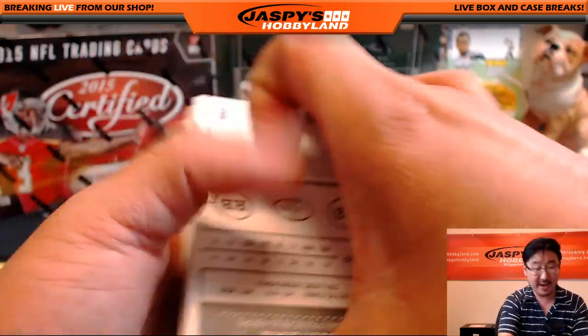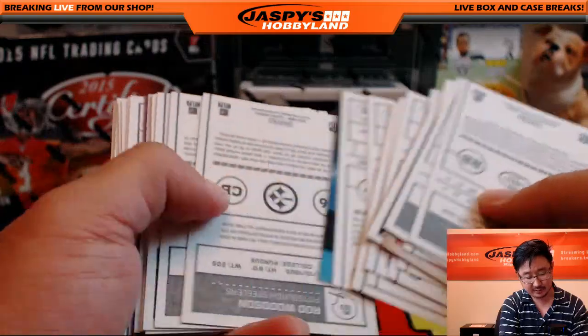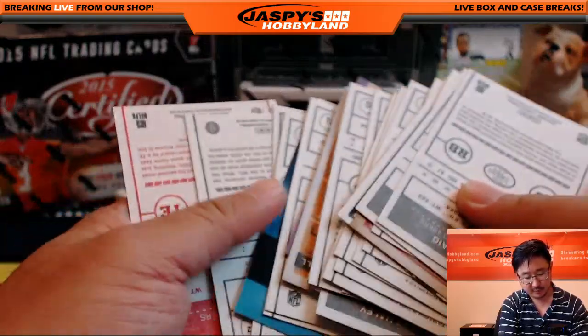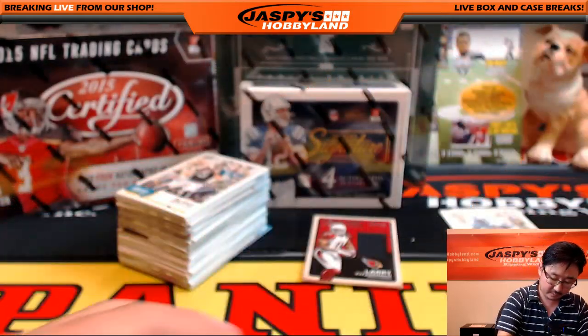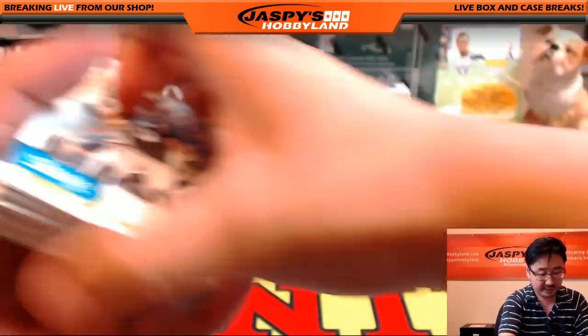Take a look at the backs of these. The blank back variations are pretty nice. Those are shorter printed. And we got red variations too. Here's Greg Olson. All right, next stack.